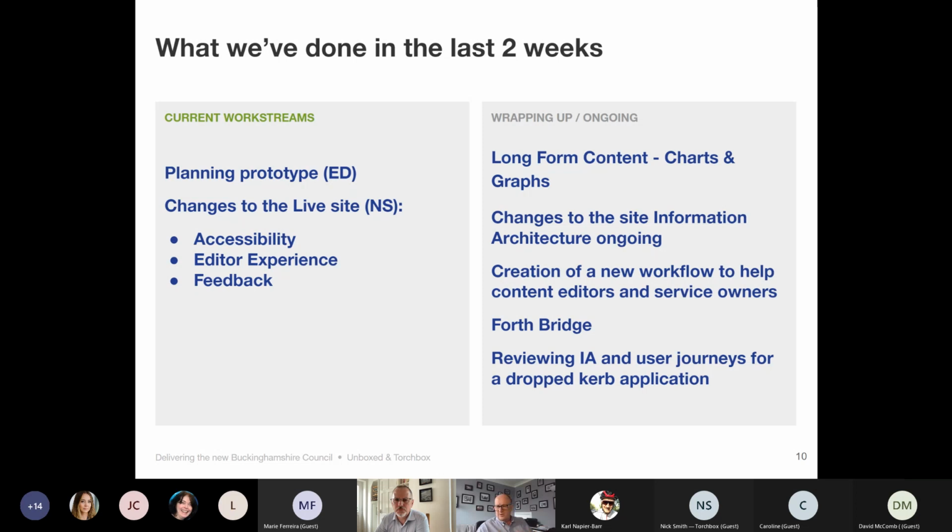Some of the things which we've got going on and have been on our back burner for a while. Long-form content, known to everybody as charts and graphs, so a way of presenting more complex data on the website, is pretty much there now. We're just about to start that. We've got changes to the site-wide information architecture, which we've talked about before. Some of these are dependent on having a new environment where we can actually preview those changes before we put them live, but as live web pages.